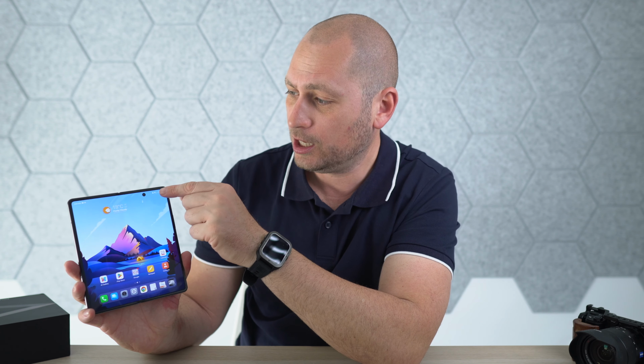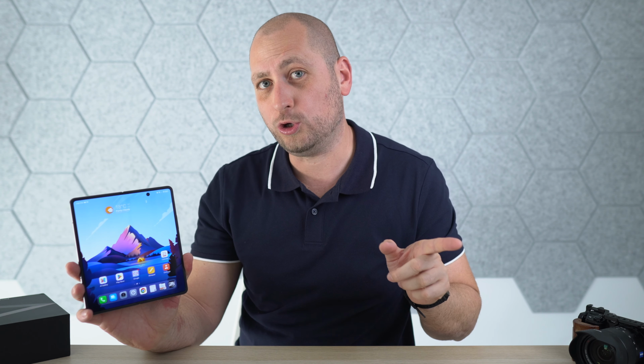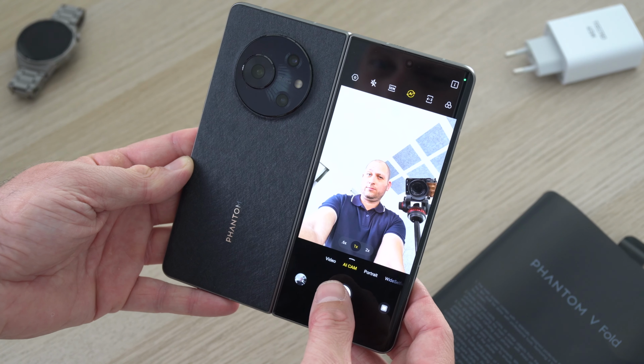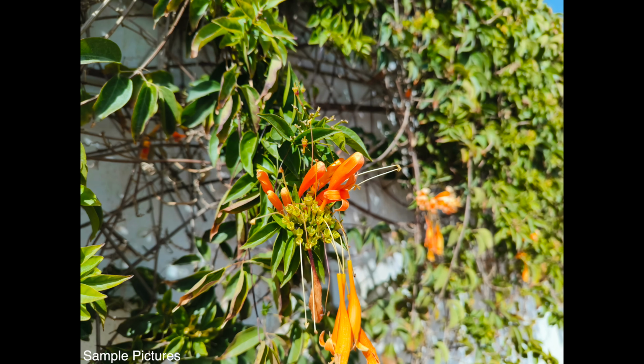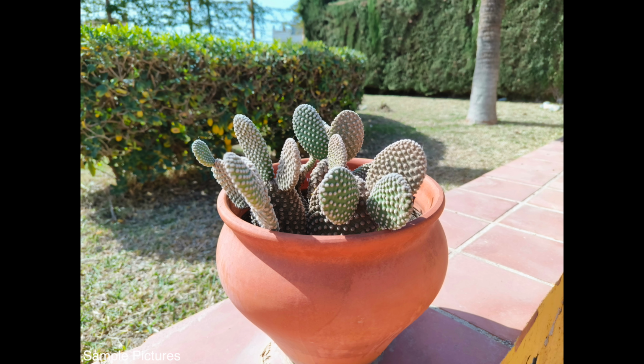But if you have the device open and let's say you're doing a video call, you have another camera right here. And you can also use the main camera on the back to actually take pictures. If you open the camera app, there is a mode where you can have the other screen on, and this way you can use the main camera, which is basically the best camera on the device, to take selfies. And it is much easier that way because you can see yourself on that other screen.